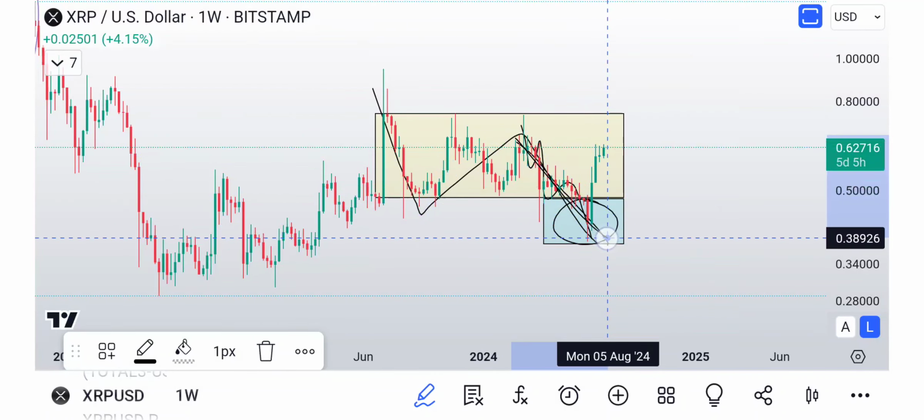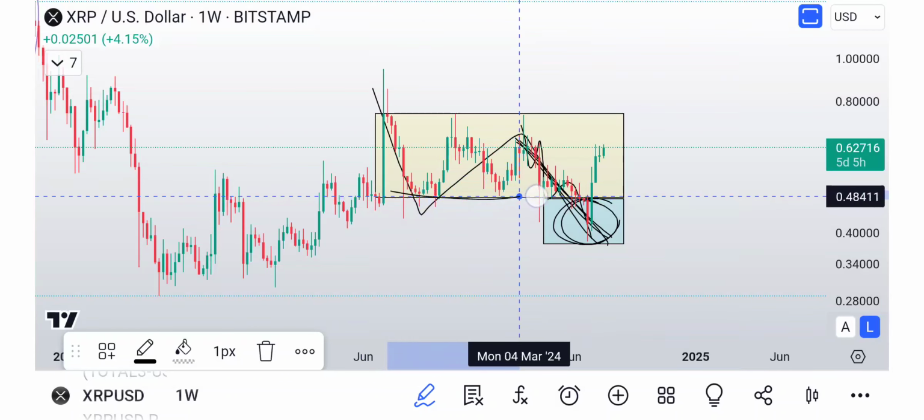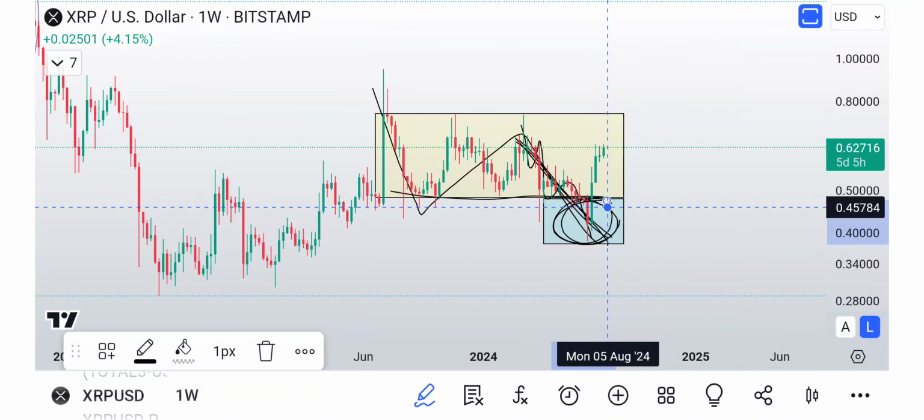We have the end of the C leg. We have the end of the Wyckoff spring. We have the break below the range, the liquidity grab. And that's where people said, okay, I'm out. That was the final flush. It's all about the market maker shaking out the weak hands.